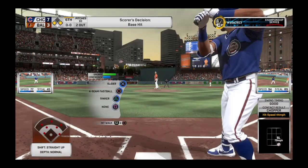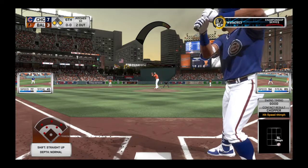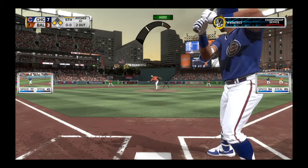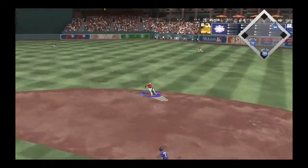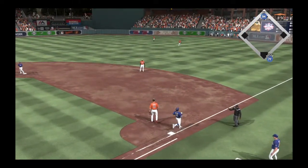Digging in, the switch hitter, Yonhervis Solarte. He's 0-for-1 thus far. Solarte, hoping to limit the damage, here's the pitch. And he chops this one out towards second. Throw on to Davis, takes care of him, and that'll end the inning.